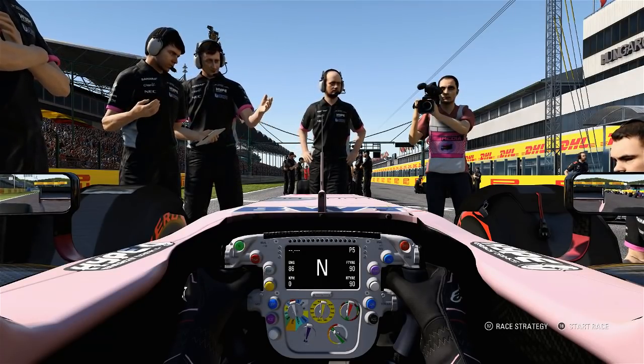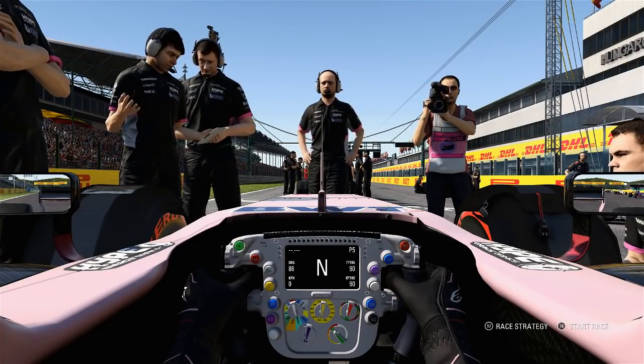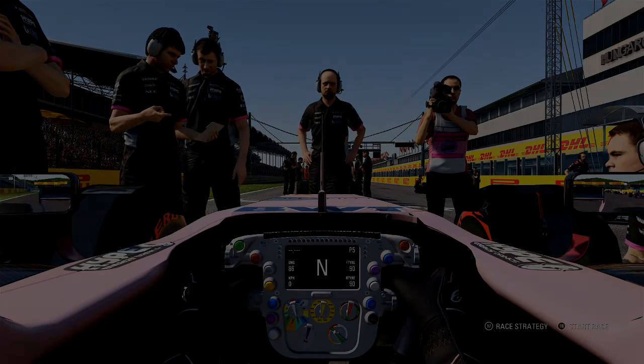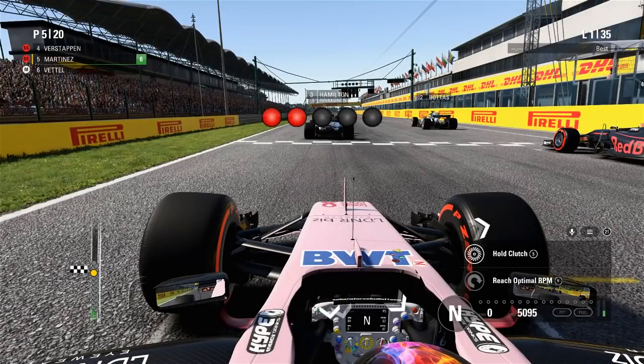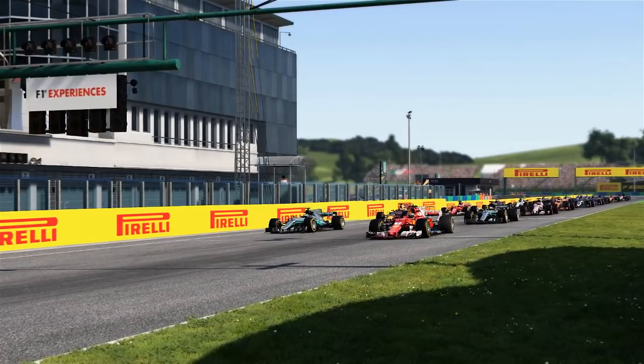So with that being said, we are going to jump into the race now, and hopefully we can have a good start and see what sort of damage we can do into turn 1. So let's jump straight into the race. Right then, here we go on the grid. We're going to gear up to the 5 red lights for the Hungarian Grand Prix. And it's lights out and away we go.